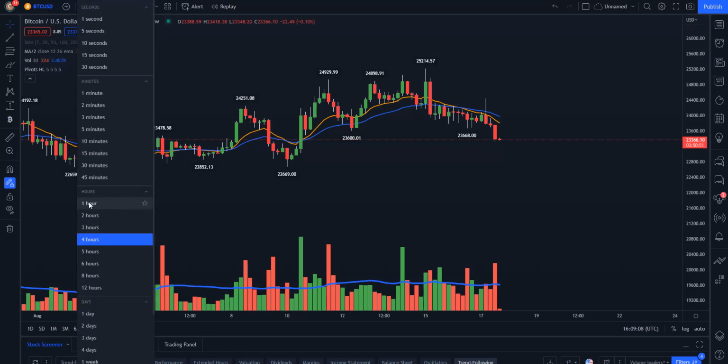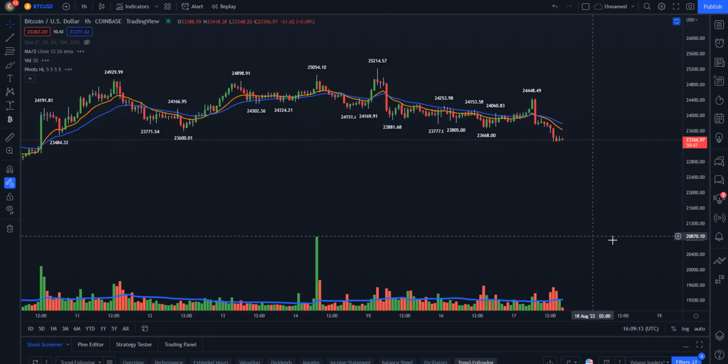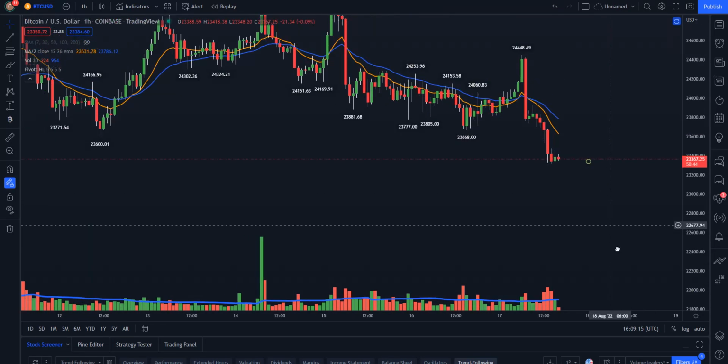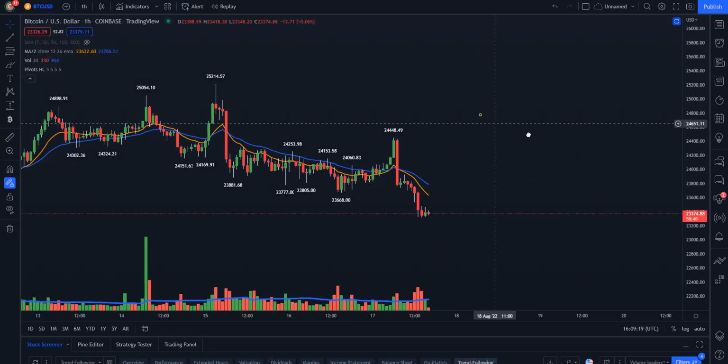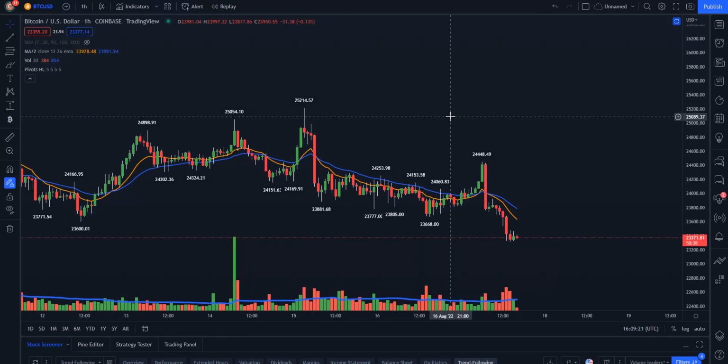If we get into the 1-hour time frame, this is also coming on heavier volume, guys, so we have to be careful of that. And then if we take a look at the 1-hour time frame, we are in a clear downtrend now. What you can see with these pivots here, 25,214 was the high, and then our lower high right here was 24,448, and then we've also been having those lower lows. So remember, in downtrends, lower highs, lower lows, and in uptrends, higher highs and higher lows.